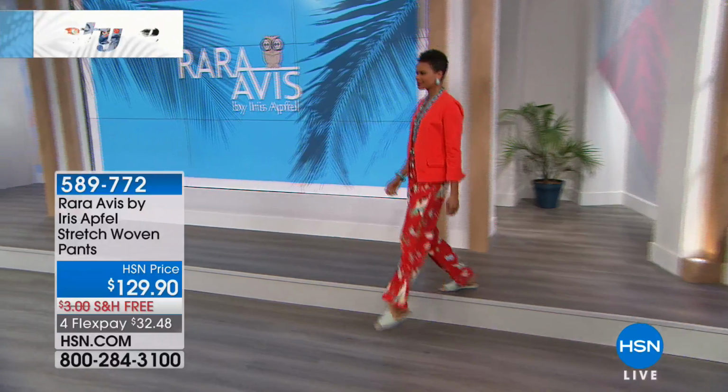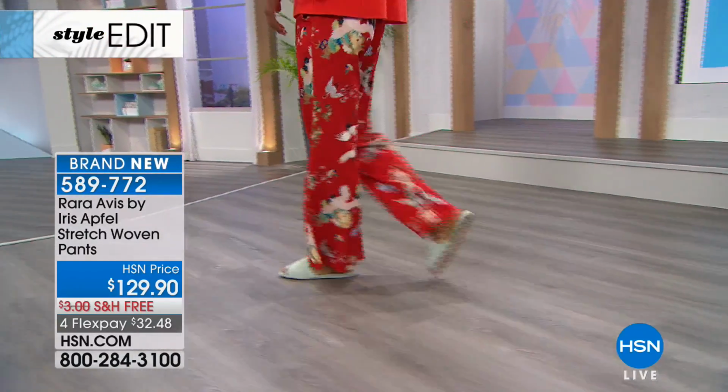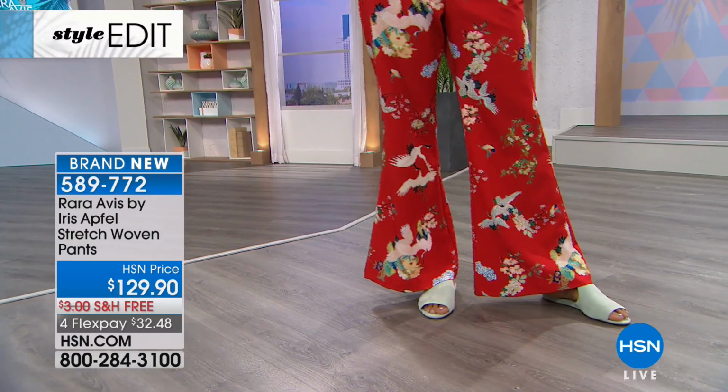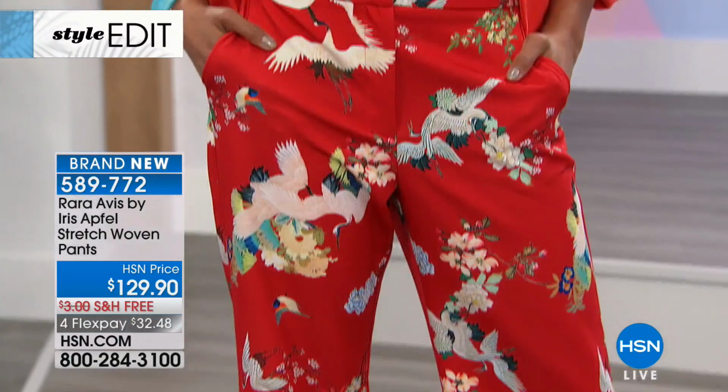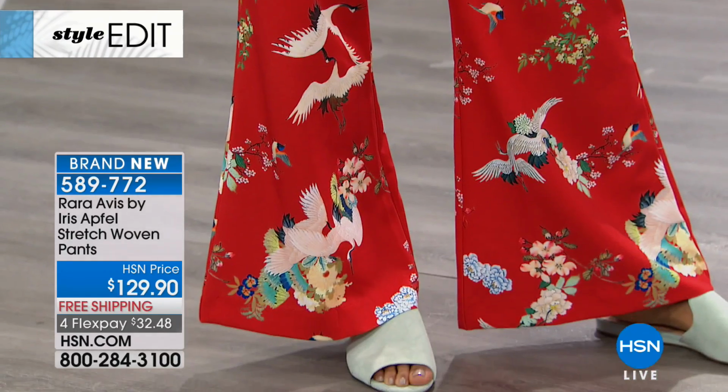Okay, so, oh my gosh. Be still my heart. Did you see Victoria walk out, Marla? Did you see how amazing she looks? Let me tell you something. These pants are everything. You're looking at red, but rest assured, we also have them available in black.